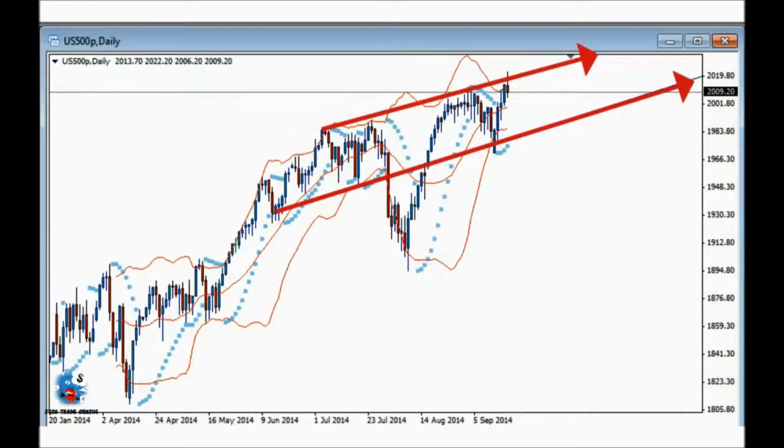We're going to leave you with the US stock market. It's the S&P 500 here. We've been watching this for a long time, obviously just non-stop rallying over the last couple of years, especially the last year and a half. And we can see here a potential for a small pullback now, just around the 2000 mark and possibly back down towards the 1980 mark.